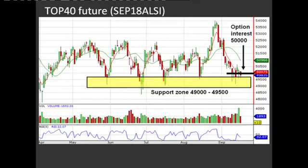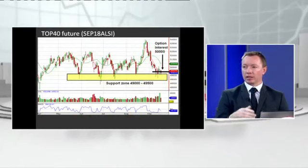But I mentioned the round figure of 50,000, and there you can see it's just highlighted by that dark black line over there. The reason it's significant right now is because we have the September futures closeout coming up on Thursday this week, and the 50,000 level is where there's a lot of optionality. In other words, quite a few options are written at that level, and it's not therefore entirely surprising to see that the market is quite noisy around that round figure at the moment.